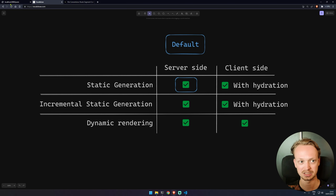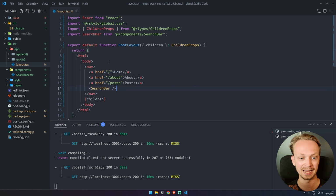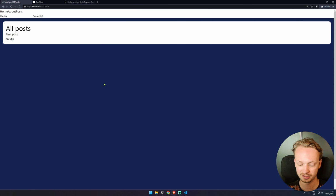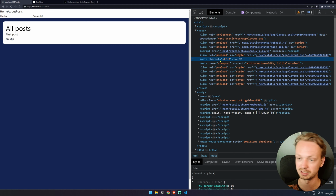One is metadata. So what do I mean by metadata? Metadata is stuff that normally you would put in your head element. And we don't actually have a head element. So we only have a body. Right, so we have this body element, but no head. But there is actually a head element added to the page. Next will create a head element with, I guess, scripts and CSS and some default things like the UTF-8 character set and the viewport that you would normally do. But this is all stuff that Next just does automatically.